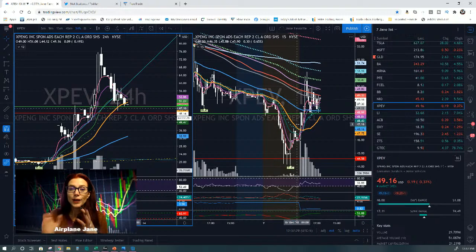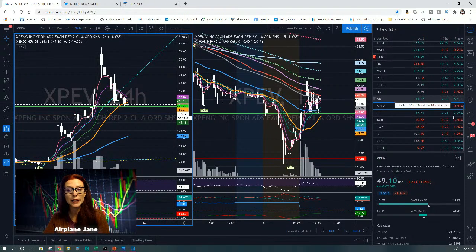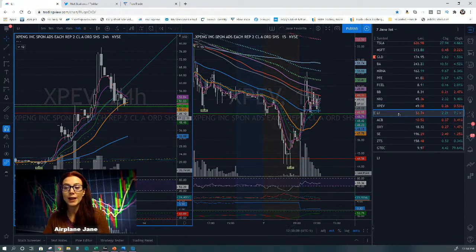Now, when I do my trade setups every single morning, I will say longs and shorts. That doesn't mean you only have to trade it to the long side or to the short side. That simply means that the pre-market momentum was either to the long side or the short side, right? So when we see this happen, hey, this looked like it was going to be a potential short, but here was our resistance. Sure enough, it broke above. Nice long trade.